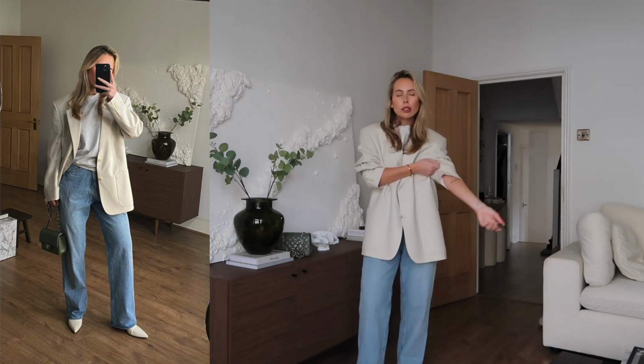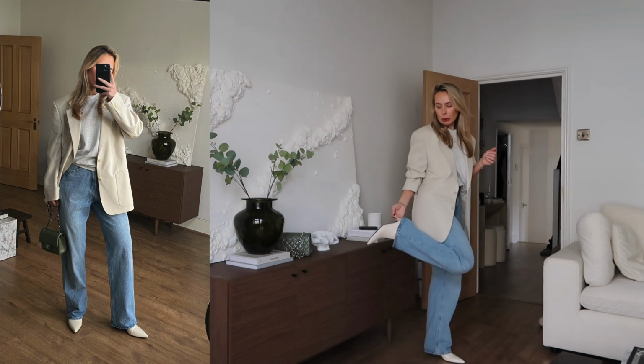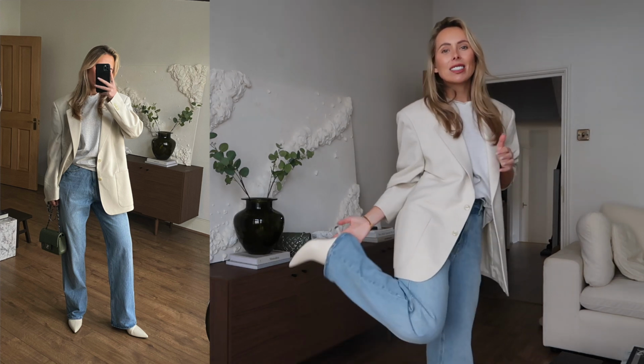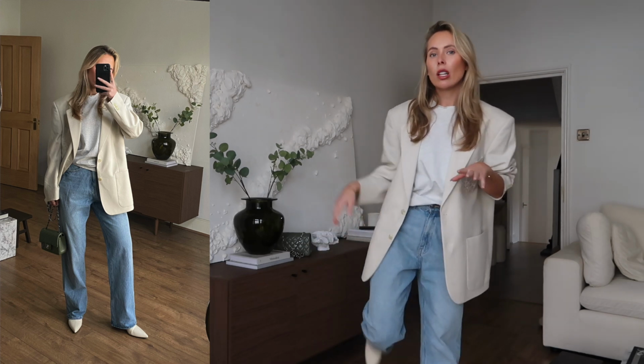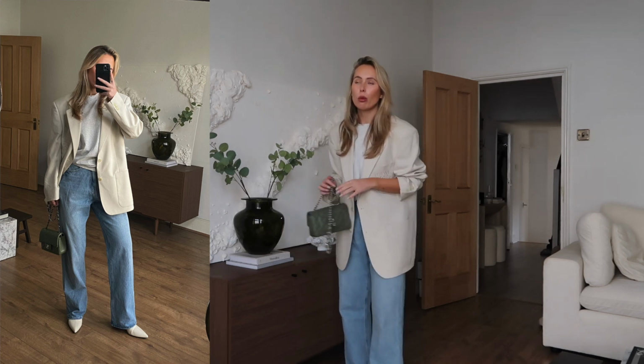So this is just a really easy look that I always fall back to: an oversized blazer, a loose baggy tee, some mum jeans, and then these boots, which are from Zara. They have honestly been such a great purchase. Again, as I mentioned earlier, I don't like a high heel, and these are like a good day heel, and it's so hard to find good cream heels that won't cost you your whole month's rent. So these are $35.99, and if they're in stock and you're on the market for a cream boot, I highly recommend purchasing these because I've worn them so much.